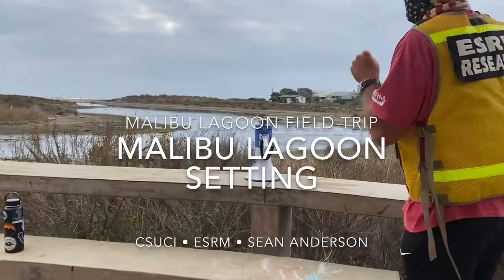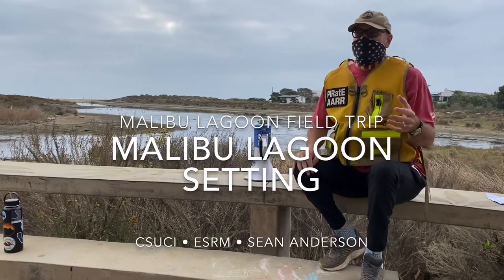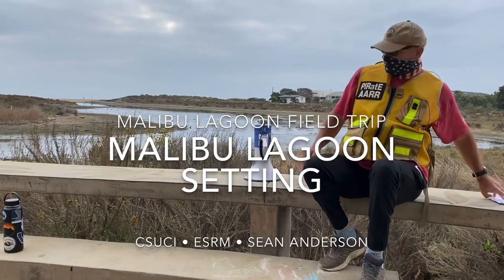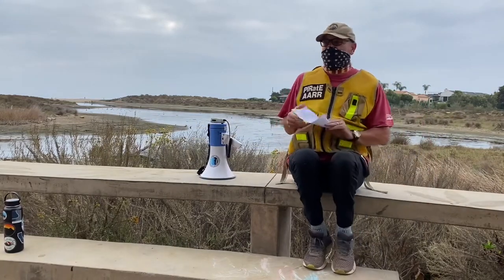So here we are, we're at Malibu Lagoon. The first time we come to a site, we should get a sense of what the lay of the land is. And again, you guys are welcome to spread out. I can scoot over if you guys want to scoot a little bit closer and still maintain our 10-foot buffer.